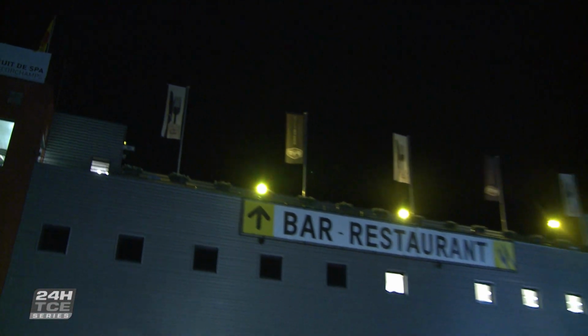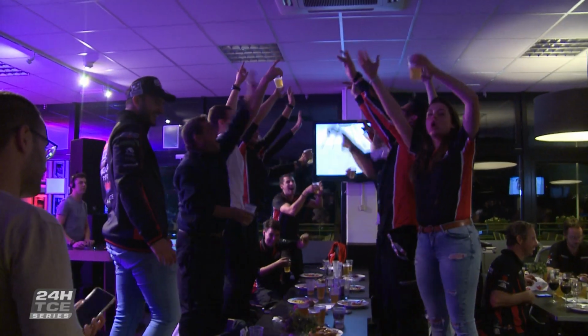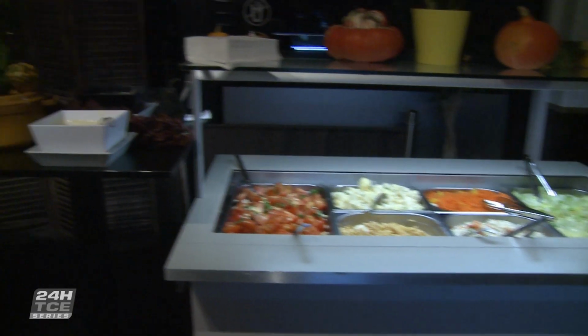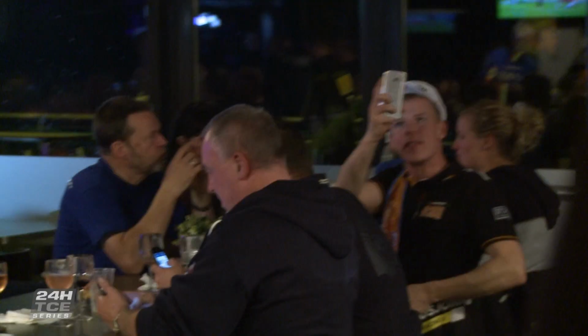As darkness fell at Spa-Francorchamps, the championship winners for the 2017 season from all of the series and classes were honoured. Originally it was planned as an outside barbecue, but the Belgian weather conditions were not quite up for that. Let's start with the standings in the 24-hour endurance series powered by Hankook.